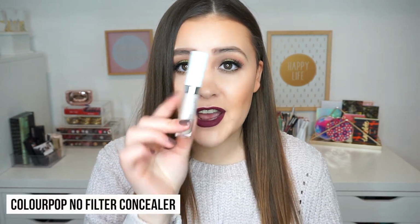Alright, now my favorite concealer, again this will come as no surprise, is the Colourpop No Filter Concealer. I have been using this concealer in almost all of my tutorials because I just love it. This is my second tube. It doesn't come with a lot of product. It's not on here, but there's not a lot of product in here, which is why this is my second tube. And you do have to keep in mind that it oxidizes.